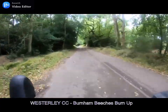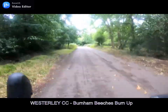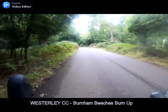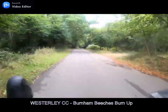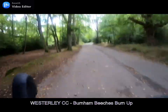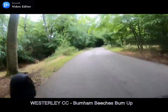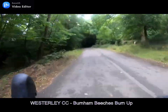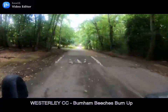So on this little section, this is a traffic-free pedestrian and cyclist little section going right through the heart of Burnham Beeches. Burnham Beeches is a massive wooded area. We'll talk a bit more about that later. You can see it's basically a nature reserve. But you can see that it's basically a woods, and one would suspect mainly predominantly beech trees.